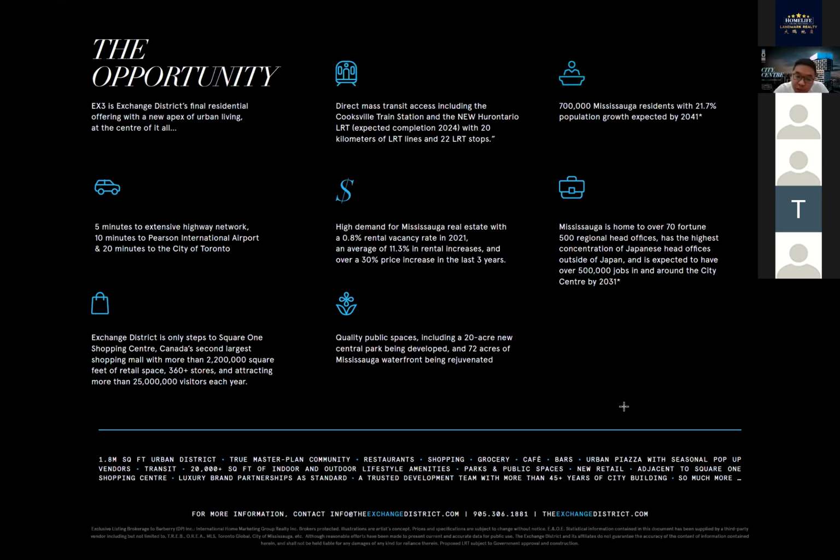And coming with those people are the jobs as well. Mississauga is home to over 70 Fortune 500 head offices. It actually has the highest concentration of Japanese head offices outside of Japan. And it is expected to have 500,000 jobs in and around the city by 2031. So if you are an investor, you're probably going to be looking at high-quality tenants coming. There'll be high demand for rentals, and in the next chart, I'll cover the rental market and also the prices in Mississauga compared to Toronto.